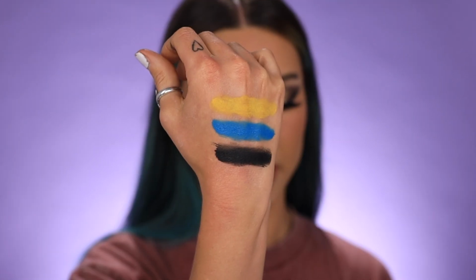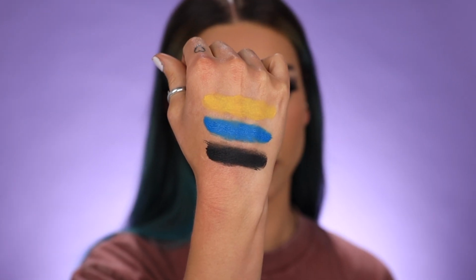I've never really been a fan of cream eyeshadows, but then again, I guess I've never really given them a shot, like a real chance. Let me know if you guys like cream eyeshadows. They're definitely intriguing and they have a lot of pigment. Let me just swatch this last one and I'll show you guys. So we have Peacemaker, Javelin, and Harley Quinn.